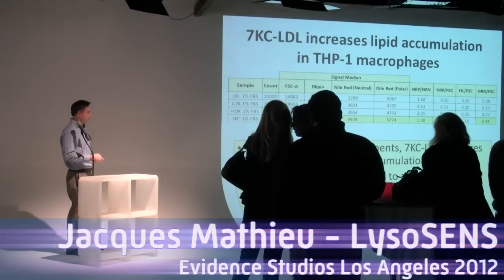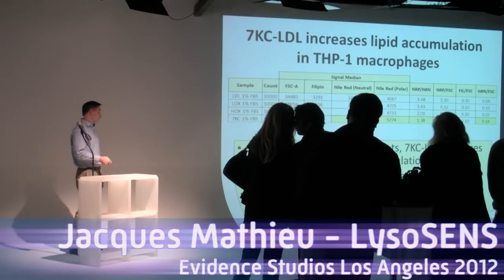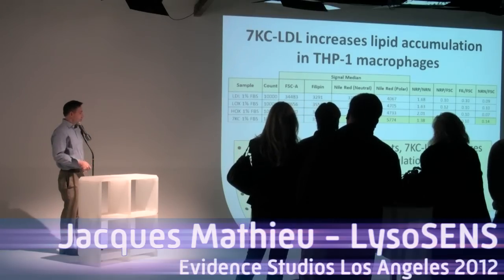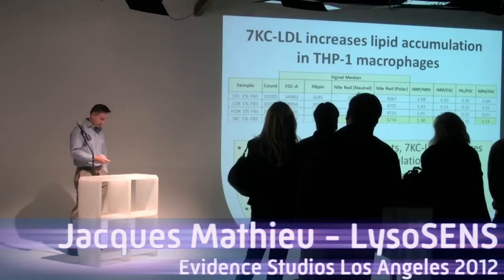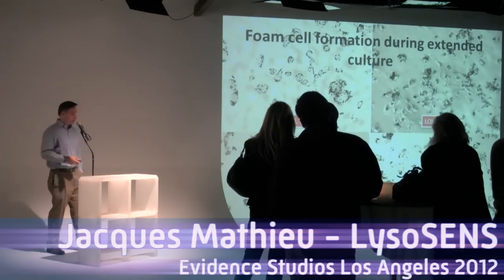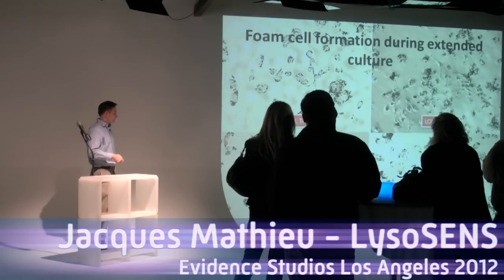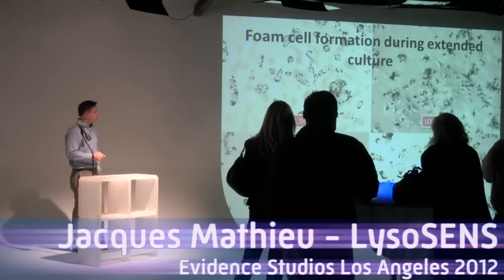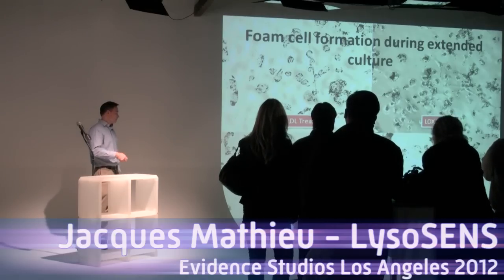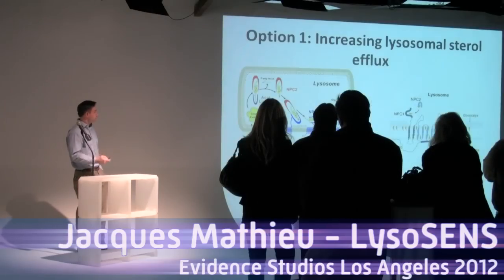So 7-KC could be having other more profound effects as time goes on. Phospholipids are increased. Free cholesterol, oddly, was not increased in the experiments I've done. And the effect persists when you normalize. This is kind of a proxy for cell size in experiments. Now, when you extend the cultures, what we can see is in almost all our treatments we get foam cell formation. We haven't really determined exactly why that is yet, but in long-term culture, we may be getting oxidation of the LDL in the culture, which could be causing differentiation. That's one theory, but we're still trying to put this together and find out exactly what it is.